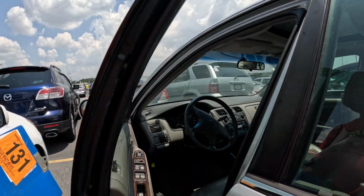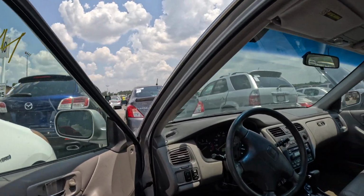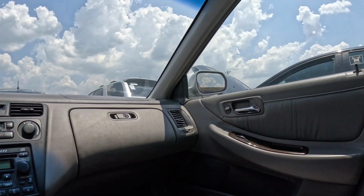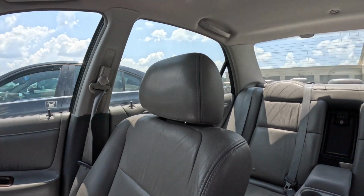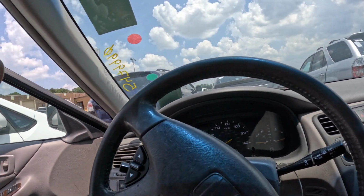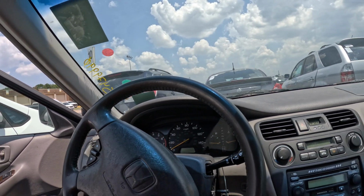EXL. This one is the leather. You know, I gotta check this thing out thoroughly. It seems like when I be getting them lately, man, the transmission, they shift funny though. But let me check up under the hood on this thing, and I'll be back, y'all.